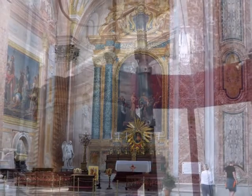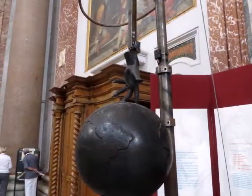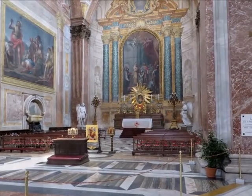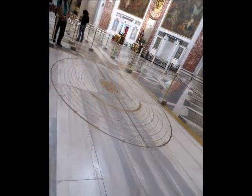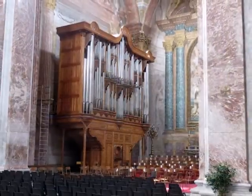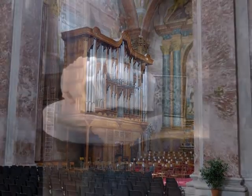It was built by an astronomer and philosopher in 1703. And this meridian would tell when it was noon throughout the year. It tells you the arrival of the solstices, the equinox, as well as a calendar. You'll have to ask somebody else how this works. I have no idea.